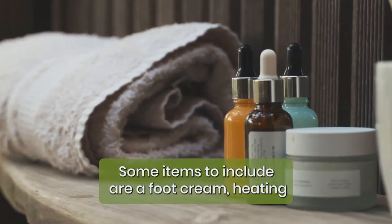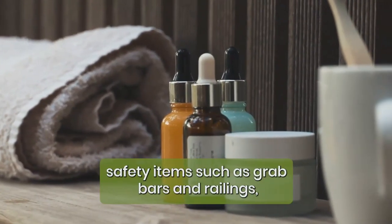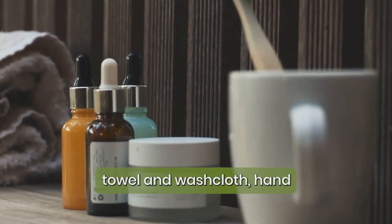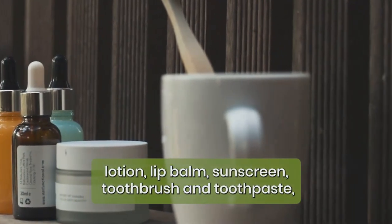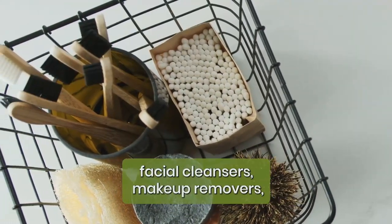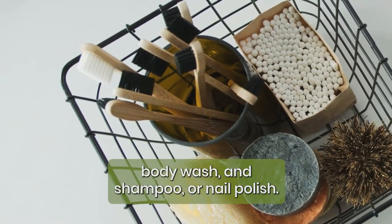Some items to include are a foot cream, heating pad, non-slip slippers, safety items such as grab bars and railings, shower chairs, hairbrush and comb set, bath towel and washcloth, hand lotion, lip balm, sunscreen, toothbrush and toothpaste, hair styling products, nail clippers, shaving kit, facial cleansers, makeup removers, body wash and shampoo, or nail polish.